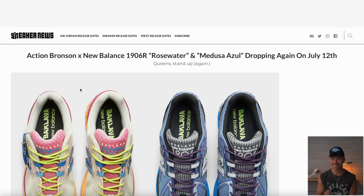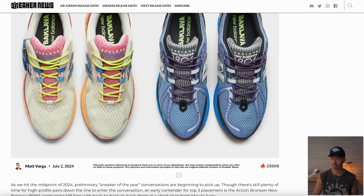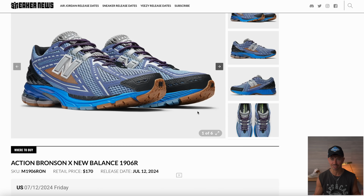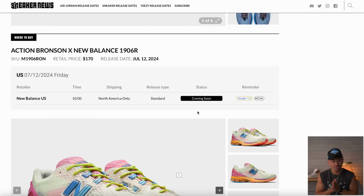We're gonna kick this off with some releases that are right around the corner, starting with the Action Bronson New Balance 1906R. Two colorways are dropping on July the 12th. We got the Rosewater and the Medusa Azul. So this is obviously something that we had a small limited release of, I think on Action Bronson's website. However, now is going to be the full global release with a lot more pairs available. So if you were after either of these two, July the 12th, and they are retailing for a pricey $170.